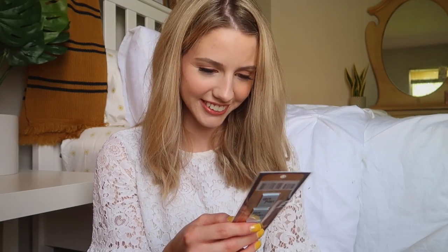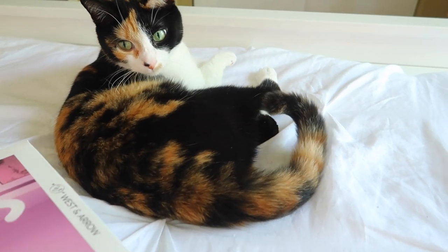So cute. And the last thing I picked up, this was in the whimsical tech area. This is the Love Mini Neon Light. So let's do an unboxing. Hi Luna, you wanna help me with the unboxing?